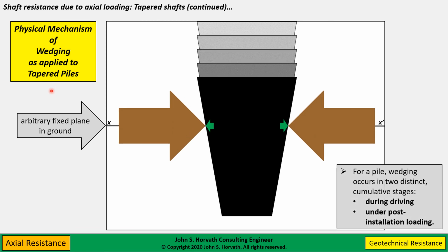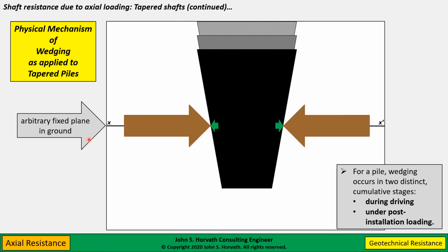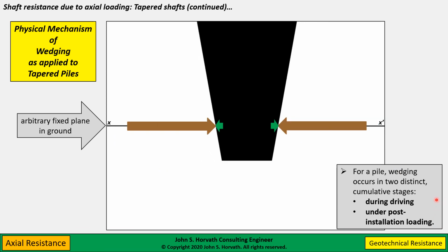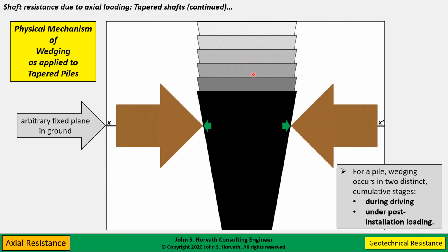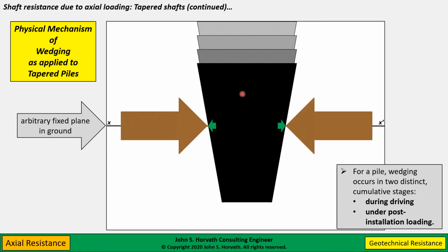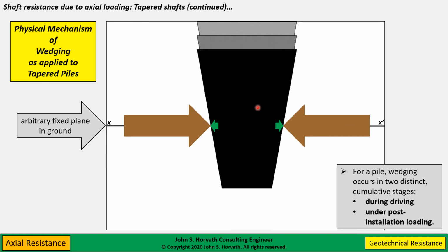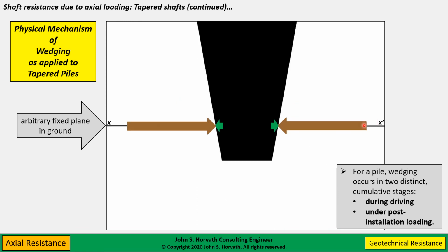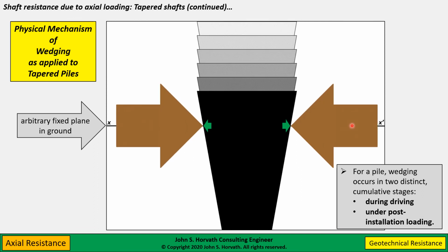So now if we want to extend the generic wedging mechanism to tapered piles, now this fixed plane is somewhere in the ground, and we could see that we really develop wedging in two distinct episodes or stages. Imagine now we're driving the pile, and I think you could see that as you drive this tapered pile into the ground, or if you have a semi-tapered pile, this would be only, of course, the lower tapered portion. As you drive this tapered pile into the ground, you are increasing the horizontal or radial, in the case of a circular pile, stresses acting along the shaft as you drive it in the ground.